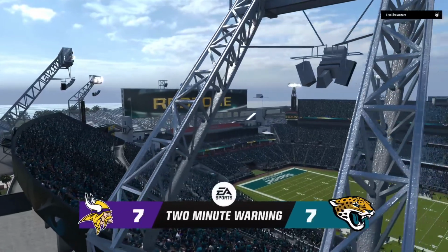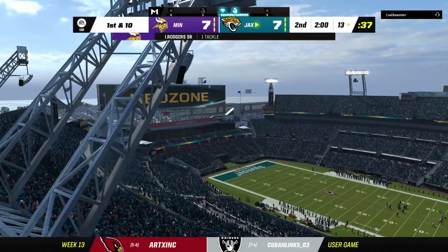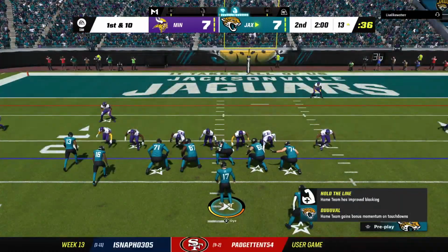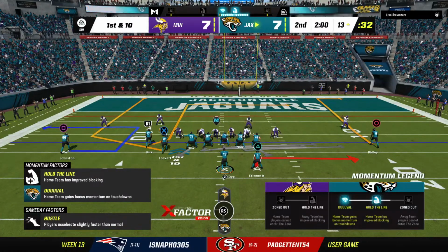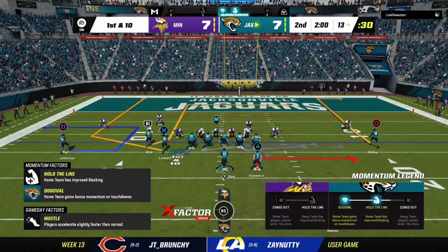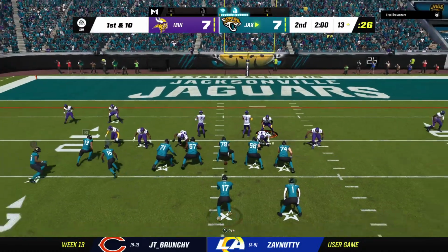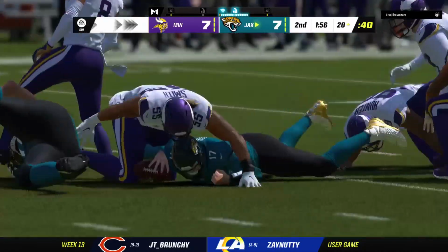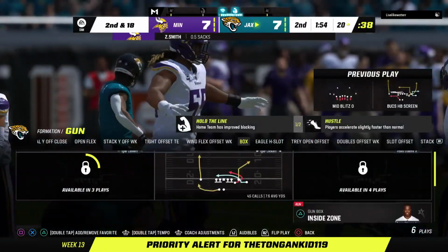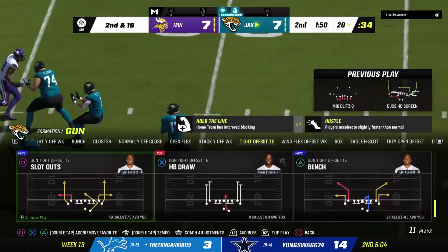We've hit the 2-minute mark of the first half. All knotted up at 7. From the 13 now, they work on 1st and 10. They'll look to throw. And he'll go down. Brought down at the 20-yard line. Multiple players combined for their team's first sack of the game.